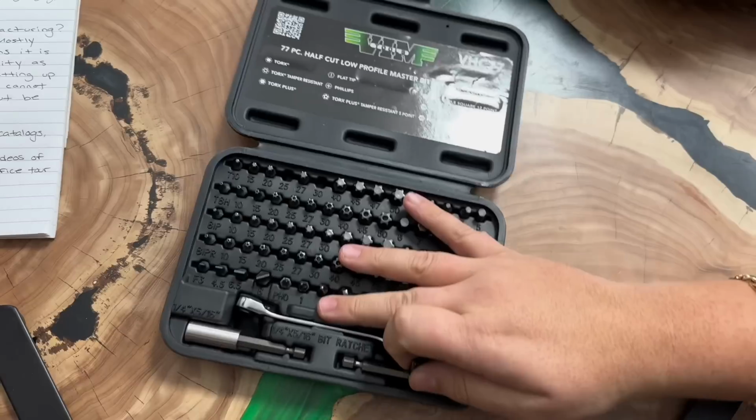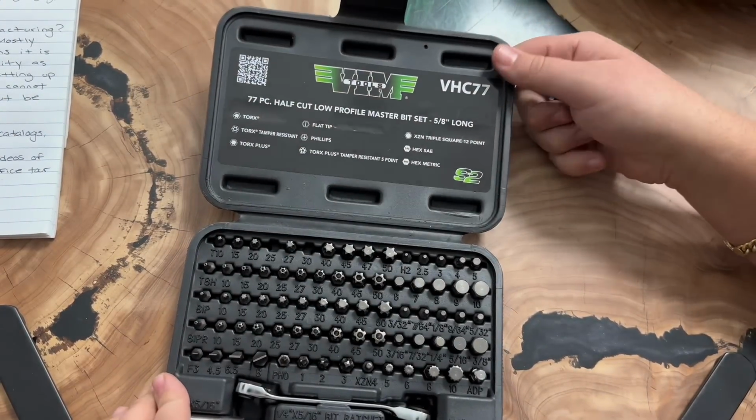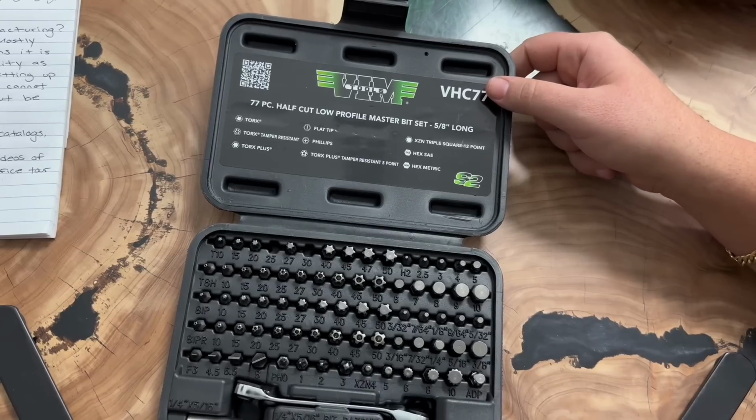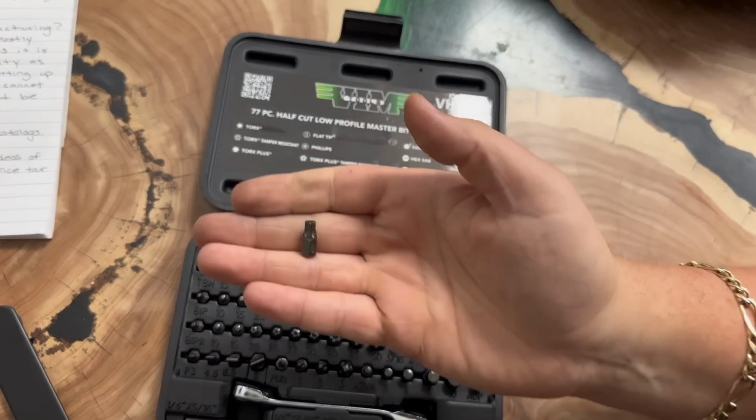That being said, this set specifically is our VHT77, right? It's a 77-piece bit set, and you have all these half-cut bits. You have Torx, Torx Plus, flats, Phillips, triple square, metric, standard hex. You have a lot of different types of bits which require different machines, or one very expensive machine that does multiple, and they're all half-cut.